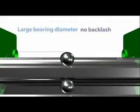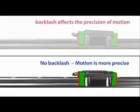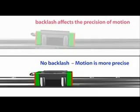When the diameter of the rolling elements is larger than the space within the track, there will be no backlash between the rolling elements and the sliding track, but preload. In this case, the block will not rock as it moves.